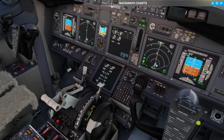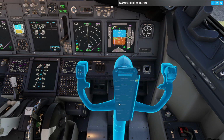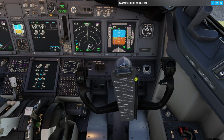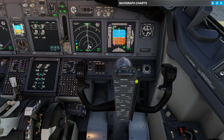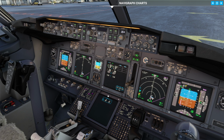Now we go down, select our flaps 5. Do our flight controls check. Full up, full down, full right, full left, neutral, rudders, neutral, full right, neutral, full left, neutral. Let's check the system page. 100%, 96. Pressure 3000. Do a recall. And now that is the entire flow.